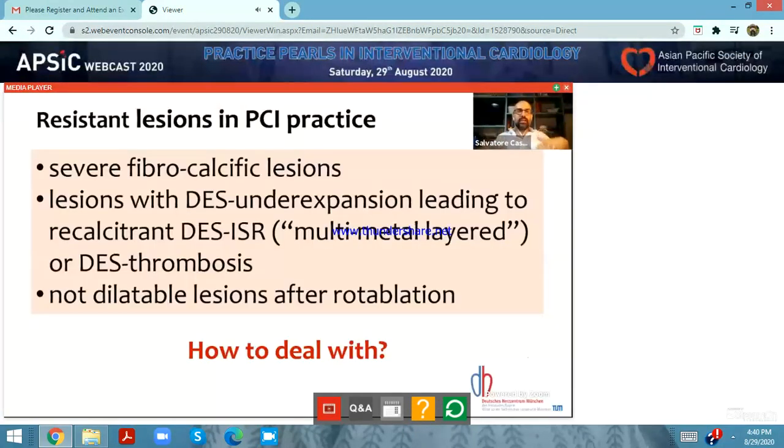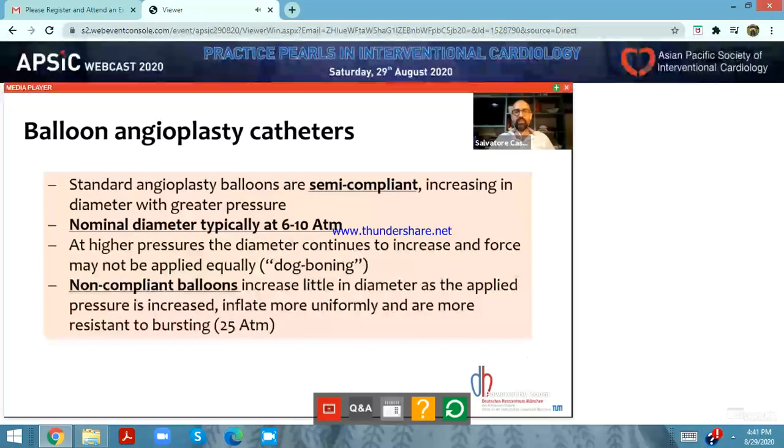So the professor talked about calcified lesions, but calcium is only one part of this problem, because calcium is part of the resistant lesions we face in daily practice. Also belonging to this kind of lesion are those with multi-metal-layered in-stent restenosis, thrombotic lesions, and non-dilatable lesions, including lesions non-dilatable after rotablation. So how do we deal with this? This is the armamentarium we have to face this kind of lesion.